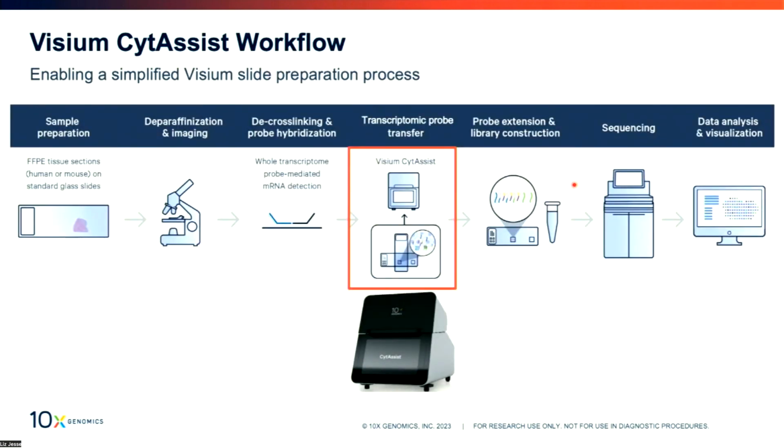The workflow is also very similar to what I had described previously. You would start by prepping your sample on that plain glass slide. And while I'm showing an FFPE sample here in terms of the wording, this still applies whether you're working with fresh frozen, fixed frozen samples, or other sample types. If you have questions about those, please feel free to reach out to myself or Marie. We're happy to help with any questions that you have.